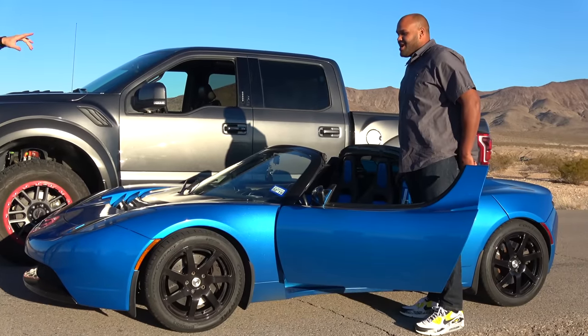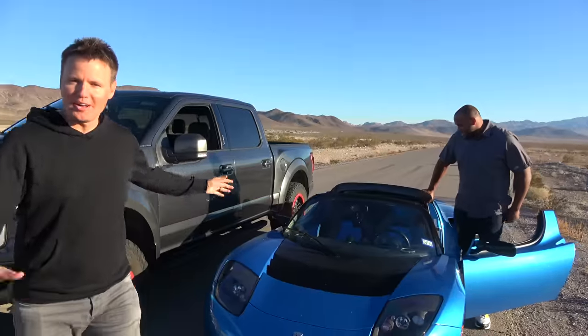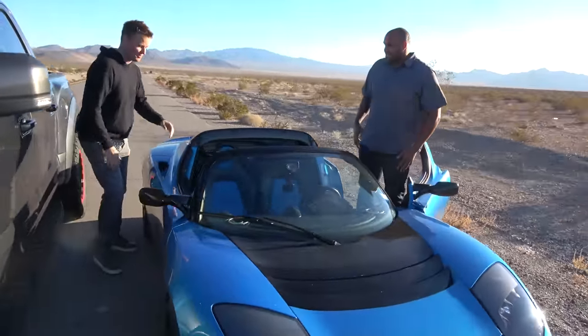All right, first thoughts on seeing this little tiny car. I think I can squeeze in. What are your measurements? 6'5", 315. That's bigger than me. So we'll see this, and then we're gonna check with some other YouTubers and see if they can fit in here. Yeah, I'm gonna let you go in first.